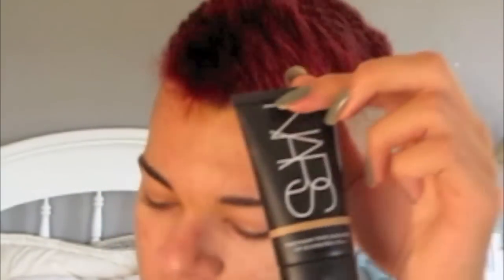These are probably by far my two favorite products for everyday. This is the Tinted Moisturizer by NARS. I feel like this is NARS' version of a BB cream. I'm in the color Cuba, by the way. This is like their third darkest color. I really like it, and it smells good. It's kind of eucalyptus and like melon or lemon or something.